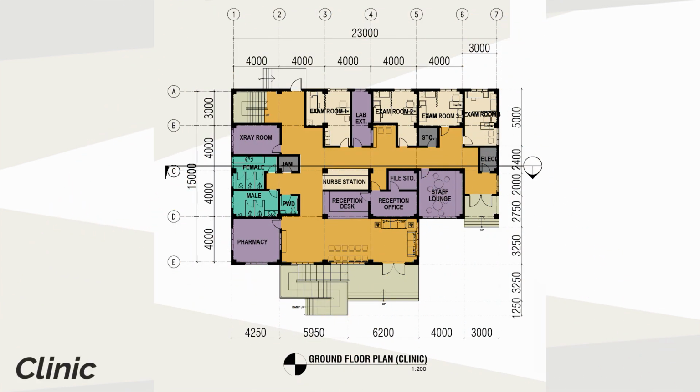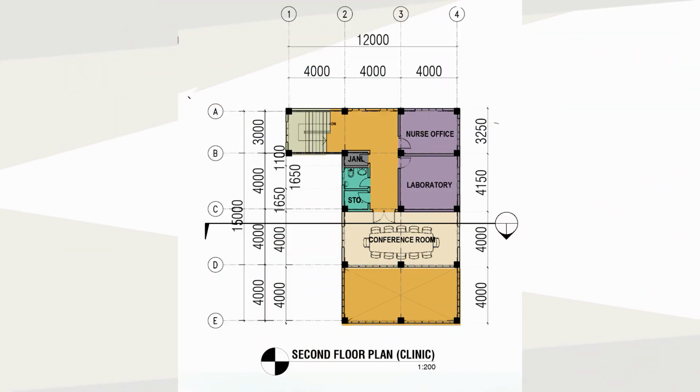For the clinic, 4 exam rooms have been provided. X-ray room and pharmacy are located at the ground floor for easy access to the guests. Fire exit is located at the rear end and front right of the building. For the second floor, the laboratory is located here for privacy purposes. One common toilet is also provided for the staff.